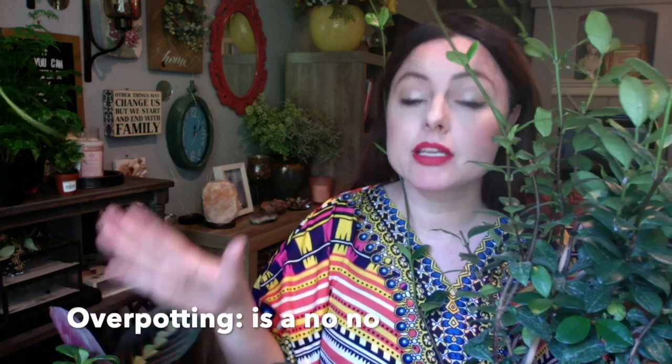If you're new to plants, you just want to put it in a pot just a little bit bigger than the size of the pot that it's already in. If you put it in too big of a pot, that creates a problem with the growth, and sometimes it won't grow very much bigger, and if it does, it's very slow, and the plant just doesn't seem to do very well.